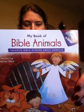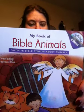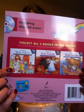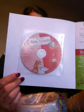It's Bible Animals. And actually, he's listening to one right now. They have a Bible Heroes, and then they have a Bible ABC. And I haven't found this one. This dollar store didn't have this one, so I'm on the lookout for this. But we like these because they have the stories, but they also have songs to go with them.